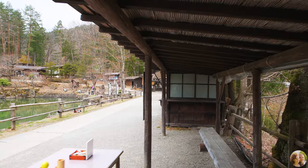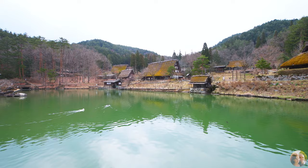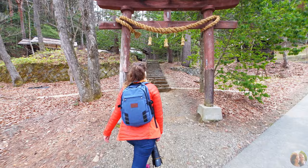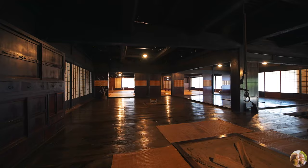Hida Folk Village, or Hida no Sato, is an open-air museum featuring over 30 traditional thatched and shingled roofed houses from the Edo period dating back to the 17th century. The village has a beautiful pond in the middle of it. Many homes are open to the public and display interiors with artifacts from the Edo period.